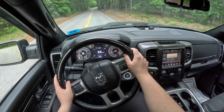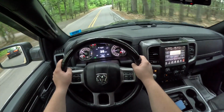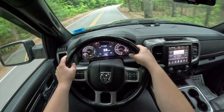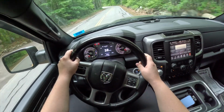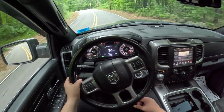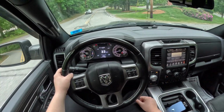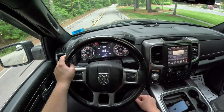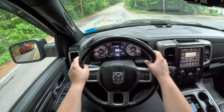Fuel economy for this giant truck is rated 15 city, 24 highway. I doubt we're going to get anywhere close to that even on the highway. I just think that these aggressive tires, this V8, really lends itself to being a non-fuel efficient truck. I mean, even right now we're averaging 9.5 miles per gallon, so no surprise there.